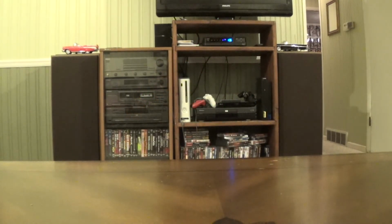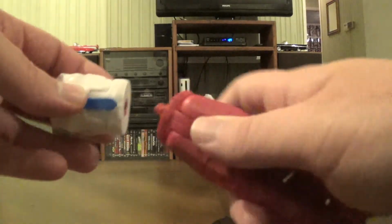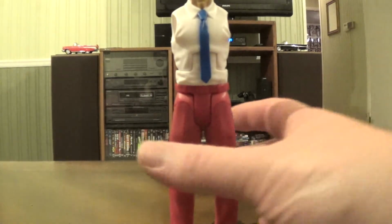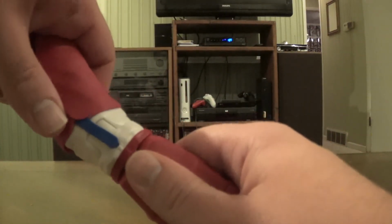Alright guys, moment of truth. As much as we all hate John Laurinaitis, and we're glad not to see him, still gotta put the figure together, because that's what y'all came to see. So, let's get the legs right here. Snap the legs and the torso into place, like this. There we go, just gotta snap it like that. And of course, you can tell John Laurinaitis is pretty tall, and he was probably the tallest of all the big Build-A-Figures that they have released so far.